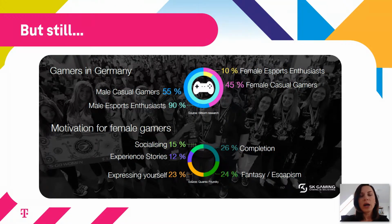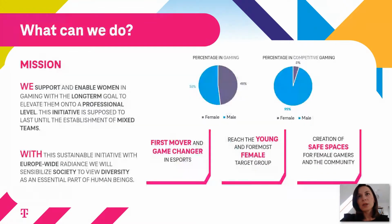And then there's a question: why, when we look a little bit further at esports enthusiasts, so people who are not only playing on a regular basis but are also fascinated or engaged in esports, does the split look completely different? Here we see male esports enthusiasts at 90% and female esports enthusiasts at 10%. And looking a step further into competitive gaming, you can compare the graphs here. The female percentage decreases to 5%. Some research even says this is like 1%, or when we contacted our experts, it's between 1 and 5%.